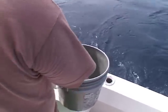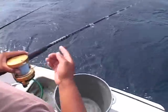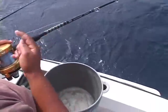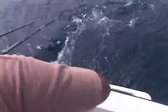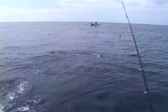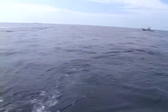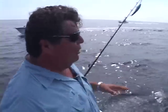What we're doing right now is chunking for tuna. And in that bucket is little pieces of cut squid. And Julio's just chumming it out there, right up on the surface. And we're getting some boils on tuna. What we're trying to do right now is catch some tuna. The tuna are swimming with the porpoise.